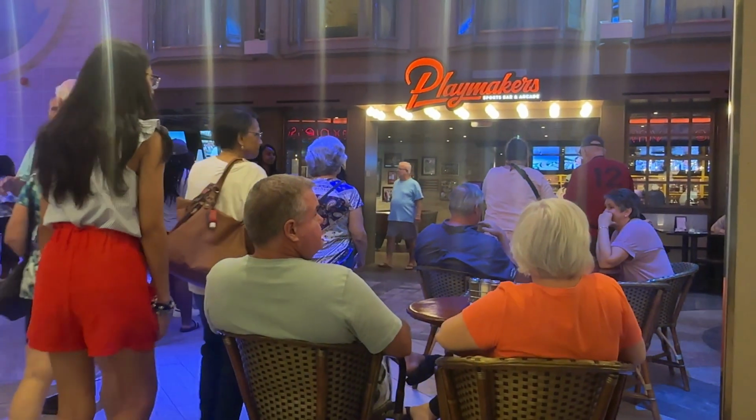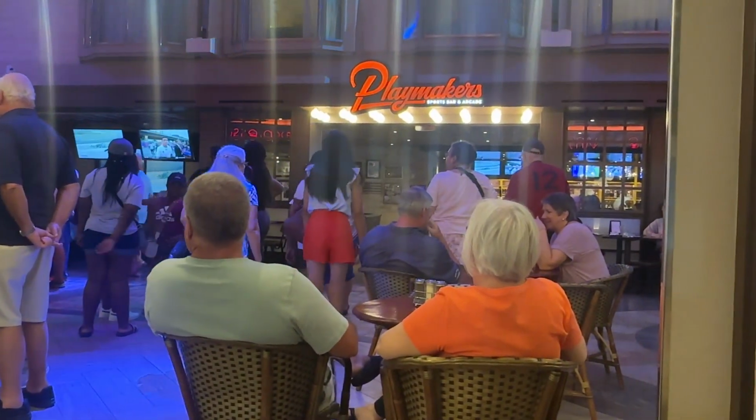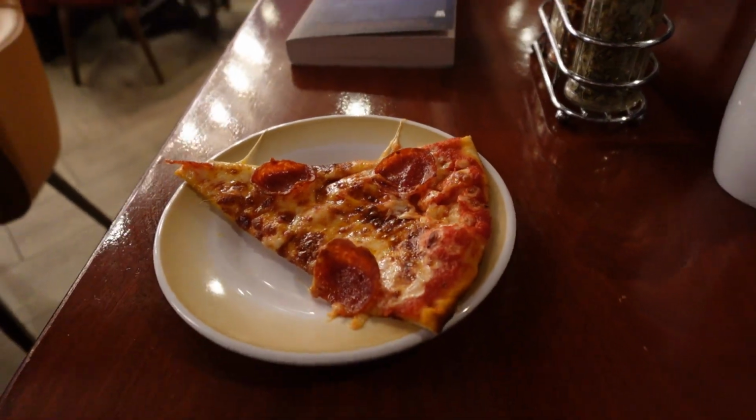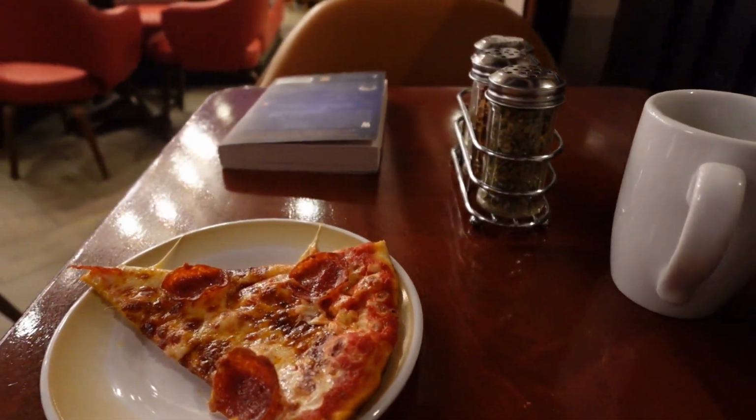You're going to get your yogurts in the morning, some croissants, some donuts, some wraps and sandwiches at lunch. You're going to get pizza there in the afternoon and evenings until late night. All of that stuff is good. It's complimentary, included food in your cruise fare. It's great. If you want a quick slice of pizza and you are hungry, pizza does great.